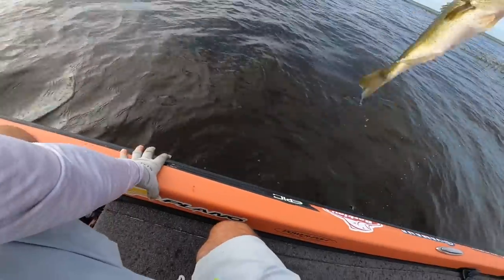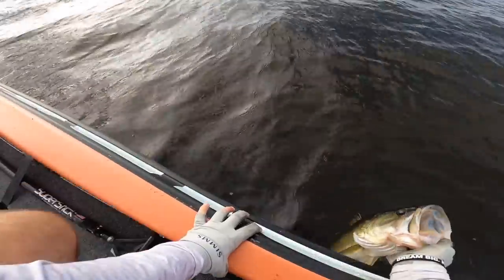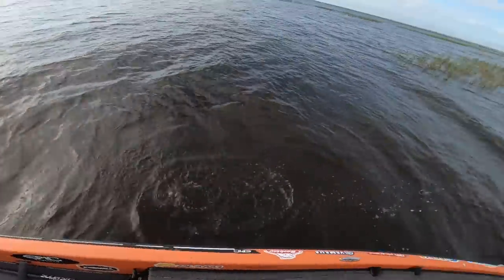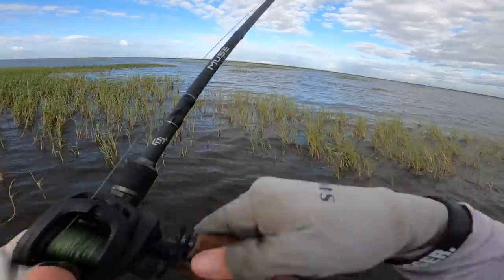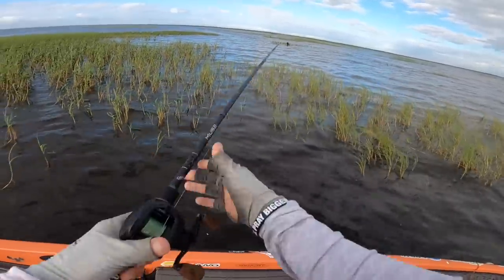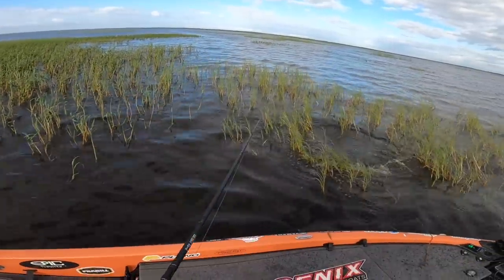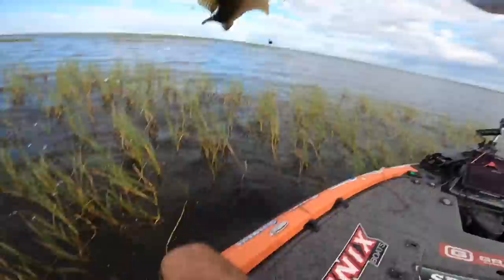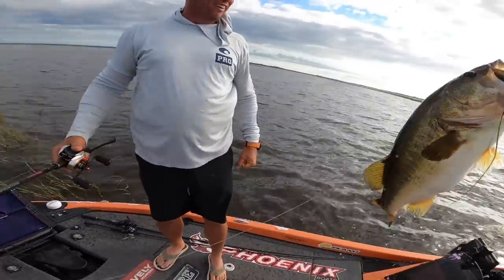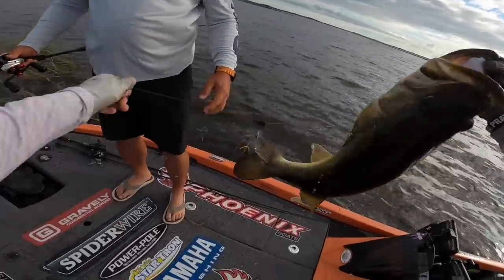Oh, that's three decent fish. Three decent fish, right. It's not bad. Just looking for that monster now. Oh, that's the big one. That's the big one. That's the hawk. You know, flip him? No, I'm not. Oh, that's a really big one. I got him. Oh, look at that one. That's the one we're looking for. That's the one we're after.